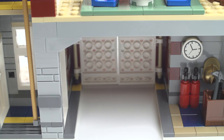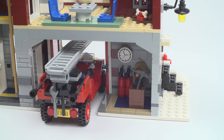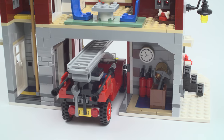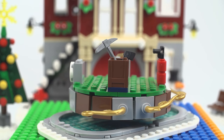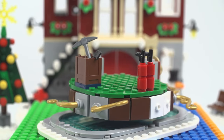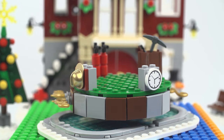Not quite sure. So on the bottom floor, there's just a little gap there because you're supposed to see your fire truck there to kind of make it look even more spectacular. There's not much more going on there. There's a box here with a couple of axes and fire equipment stuff. You got some fire extinguishers along the wall and another extra golden helmet. There's also a clock hanging on there, and that's it, man.